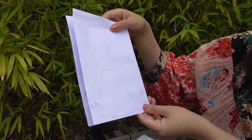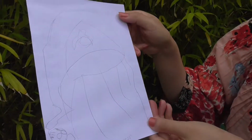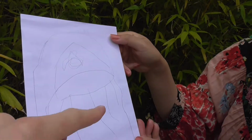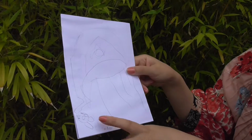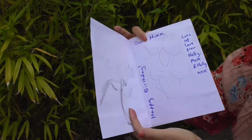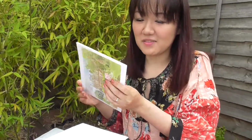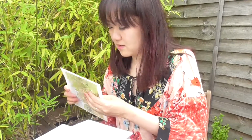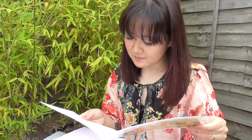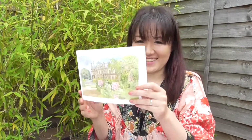A deer eating grass. Oh, that's the deer. No. Oh no? That's the deer. Do you think? His legs. Yeah. Oh, okay. That's his head. Yeah, head is this one. Aww. This is the best thing. Hope you do something fun and someone spoils you. He has. Lovely card from Nelly.